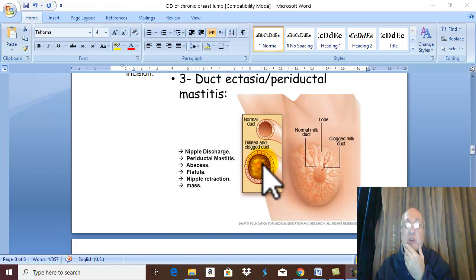This tissue debris, sure, invites infection. Therefore, the condition, usually in long-standing cases, is complicated by periductal inflammation. Therefore, the other name of mammary ductectasia is periductal mastitis.